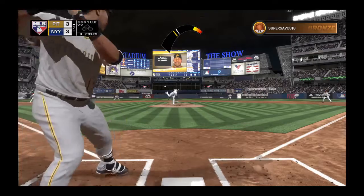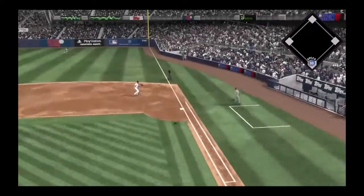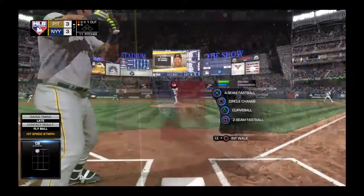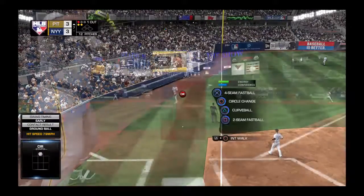Salvador Perez is in for a third plate appearance as he watches one miss inside. It's 1-0. And a good swing there as this is deep down the line in right, but this is going to wind up out of play. 3 runs, 4 hits, and no errors so far for the Pirates. Grounder down the line at third.